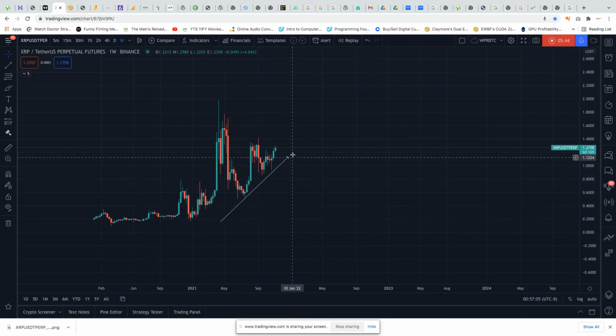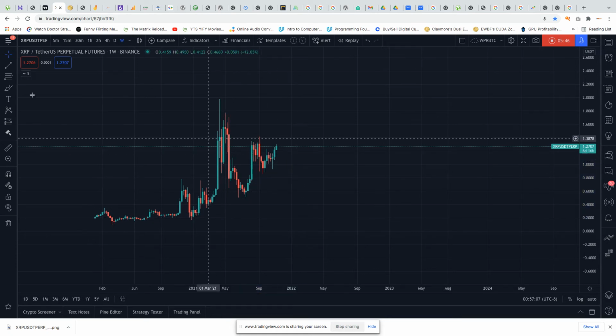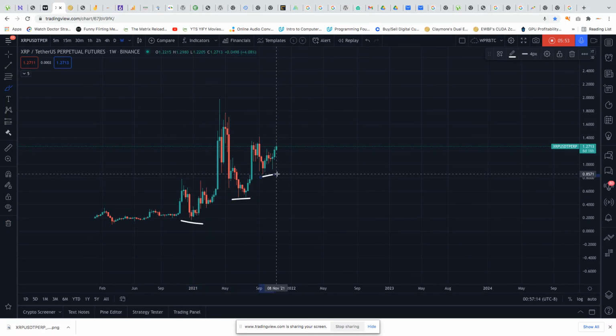But the good thing about this is the market structure. You can see, even though we've not had a new high, the market structure is printing that these bulls are getting stronger on the weekly chart. We keep seeing these higher lows, which means that even though the bears are pushing, price is not going down. Instead, it is favoring the bulls as they keep holding this support area.